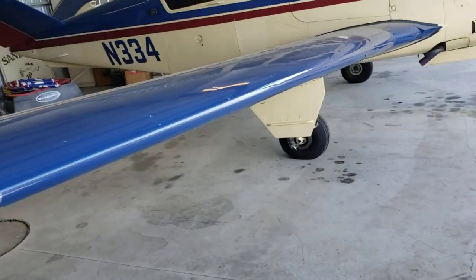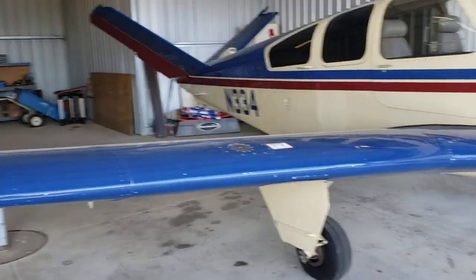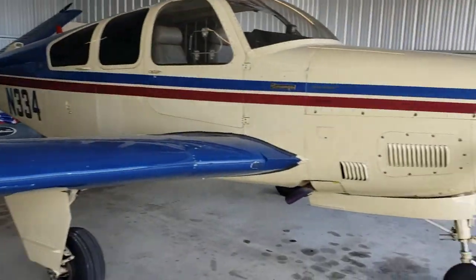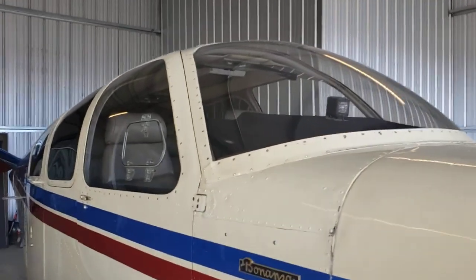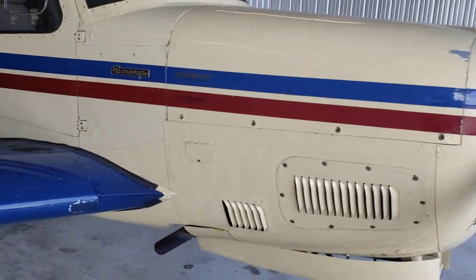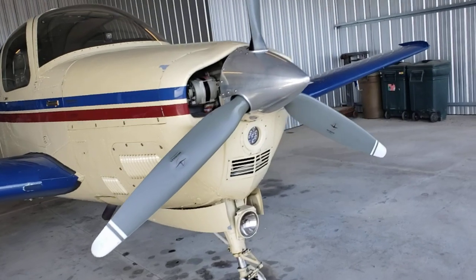I've been back and forth to Florida from northeast Indiana to southwest Florida probably a dozen times in the plane, with and without my family both. And it's been a really good flying airplane. So, complete logs all the way back to 67. It's been maintained here in Auburn, Indiana for the last 10 years.